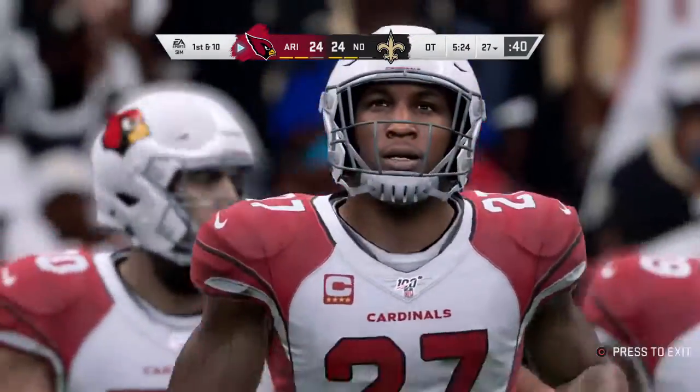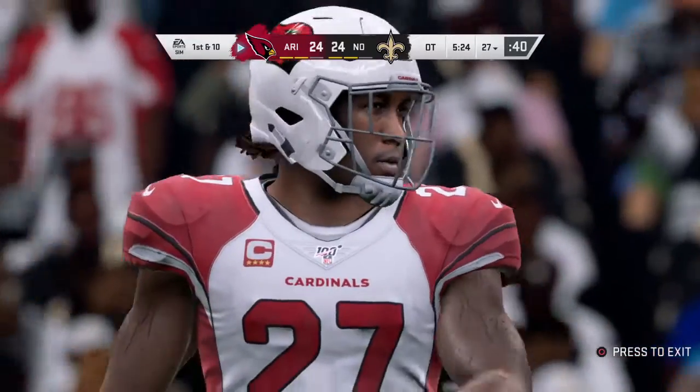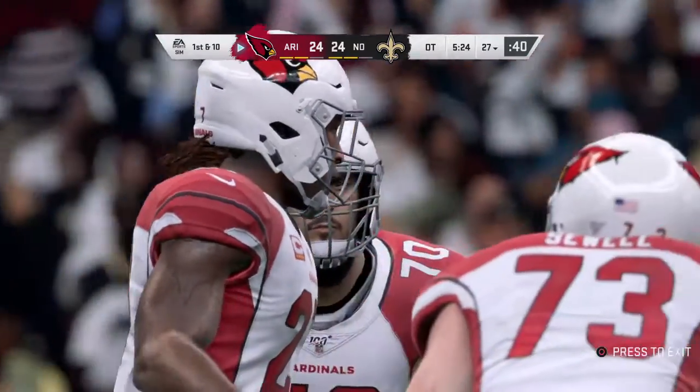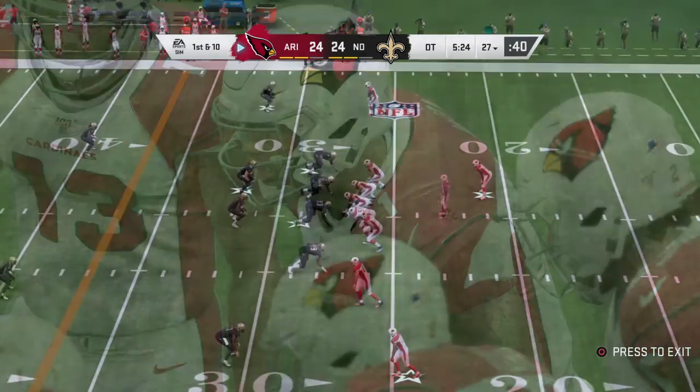Arizona getting ready to go as they take the field. And the points, they have come fast and furious in this quarter. You really don't want to be on the defensive side of the ball right now, do you? Because you're either thinking, my replacement may get an opportunity. Your head better be on a swivel.